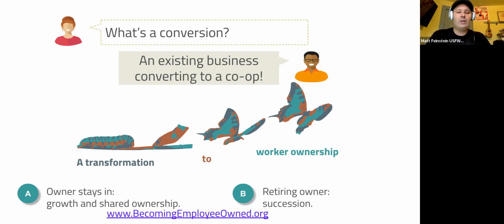There are a lot of great resources, stories and toolkits at becomingemployeeowned.org. If you're in this process, or know someone who's interested in converting a business to a cooperative, there are lots of great partners in our Workers to Owners Collaborative that are ready to support that transformation. And if you're here with that hat, a lot of what I'm talking about will be relevant, even though we're geared at startups today.